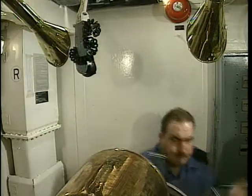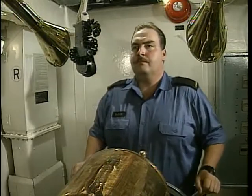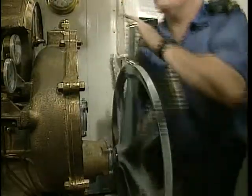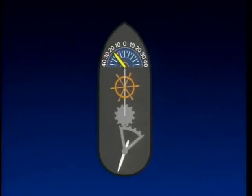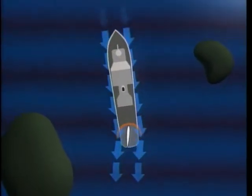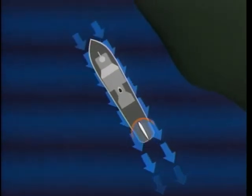Midships. Wheels amidships, sir. Very good. When the helmsman moves the helm, the steering motors are set in motion. The steering motors turn the rudder as shown on the rudder indicator. When the ship is in motion, it's the action of the water flowing against the rudders that turns the ship.